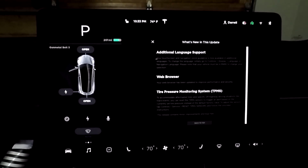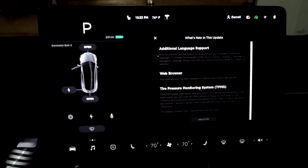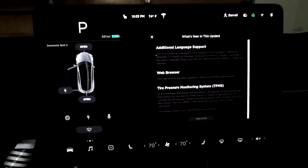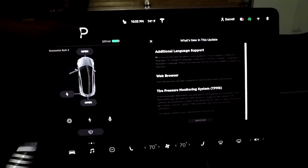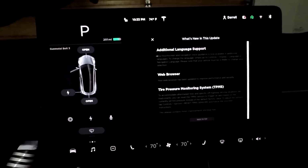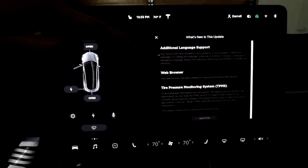Web browser. So there's a new web browser as well. From what I hear, this one works a lot better. I haven't actually tested it. I don't really use it that often. So from what I hear, it's a lot better because the browser I had before was total trash and it did not go anywhere. So this one, from what I hear, is a lot better.